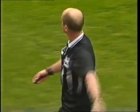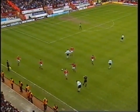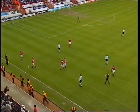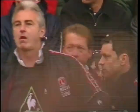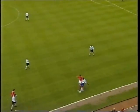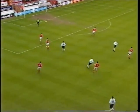Well, you can hear what the crowd think of it. Well, what's happening now? Mark Bowen, I think, is going to come on for Charlton. It's a throw-in, which would seem odd if there was deliberate foul play. Well, Rufus, I assume, has been sent off for serious foul play.